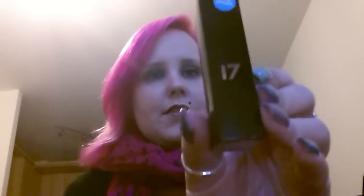I swatched it on my hands in the shop and it's a really pretty sheer lilac colour. If I can undo it, I'll do you a swatch. So that's what it looks like. Apparently it's a new shade. Oh, I didn't realise, it's got a little mirror, so if you're on the go you can see what you're doing, which is quite cute. And that's the colour, a really sheer, pretty lilac.